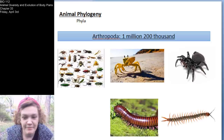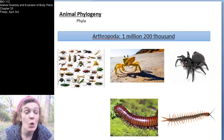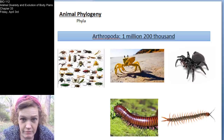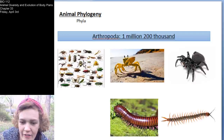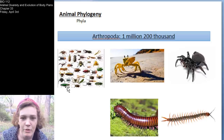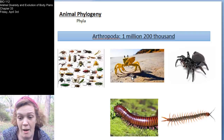Okay. Arthropods. I love them. 1,200,000 species. So very, very successful. If you want to be successful, become an arthropod. Here are various groups of arthropods. You have class Insecta in phylum Arthropoda, arguably the absolute most successful of all of the animal groups. You've got this crustacean here who looks like he's getting ready to drop a rap album.